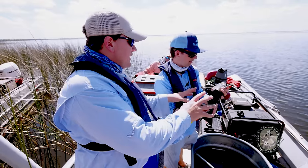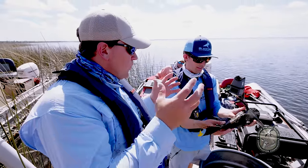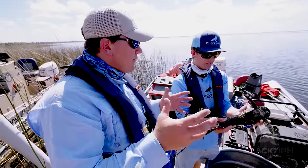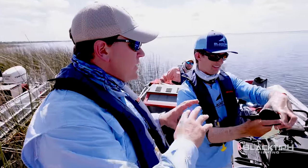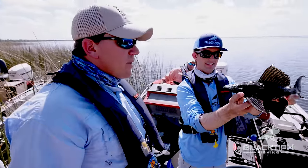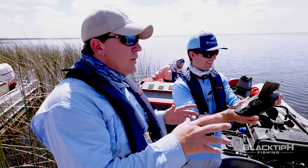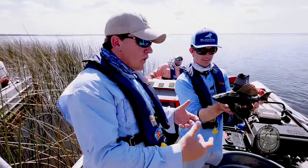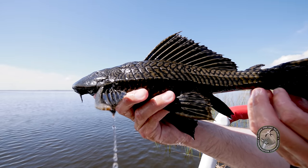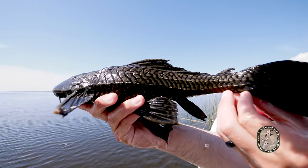So this is a perfect example of people releasing fish from their aquariums into the wild, and how they can become established. These things are everywhere in Florida. So if you have an exotic pet and you get tired of having it, we actually have programs where you can turn your fish in. That way these guys don't end up in the wild.